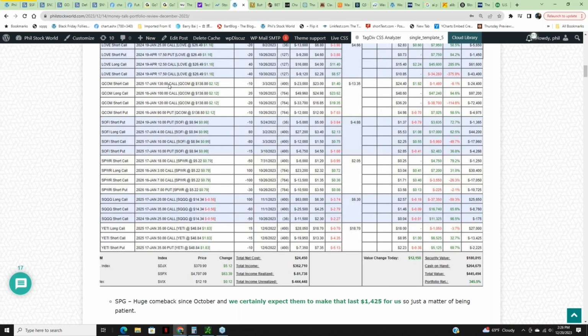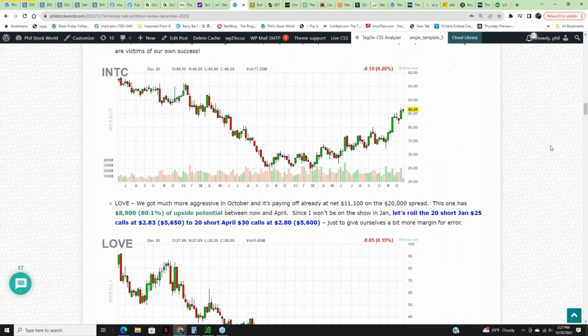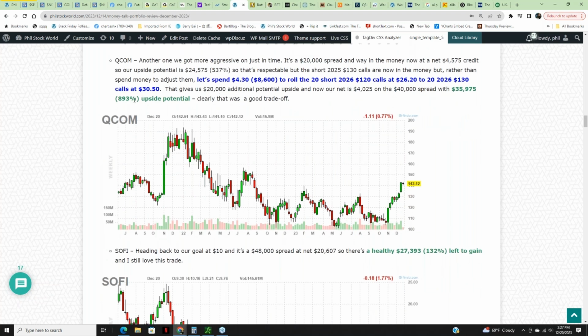So what have we got here for Qualcomm? We sold some 130 calls. We own the 100 calls. So we basically have a 100, 120 spread, but we sold some 130 calls. Those are going to put us in some trouble. I think we bought them back though. Oh, we rolled the short 120 calls. Oh, I see. We rolled the 120 calls to the 130 calls to widen the spread. And we're kind of planning there'll be a pullback, so we didn't do anything about the short calls yet. But if it all works out, it's got a $35,000 upside to this spread.